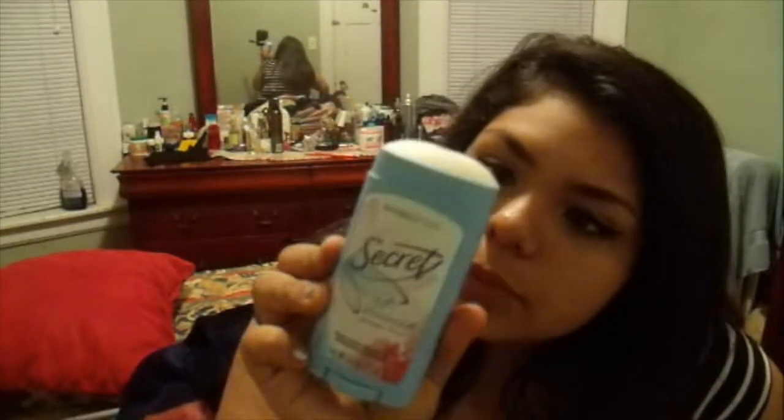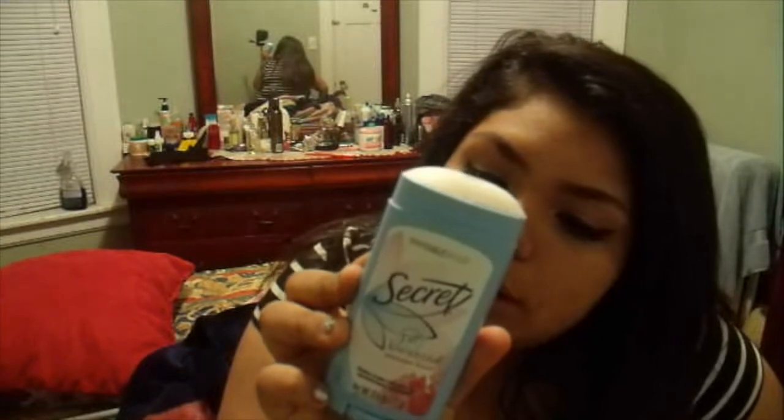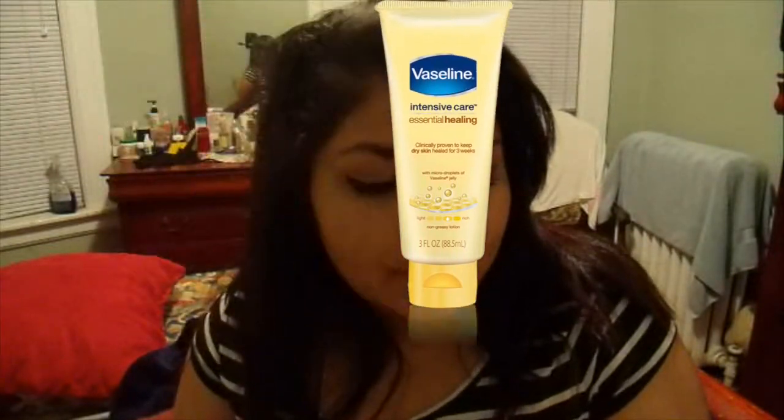I love the Invisible Solid Secret pH Balance Powder Fresh deodorant. And it looks like this. For moisturizing, I have pretty dry skin when I'm in the cold. I'm always in a room with air conditioning, so I get pretty dry. What I use is the Vaseline Intensive Care Essential Healing, clinically proven to keep dry skin healed for 3 weeks. And for splashes, I'm running out already. Alright, I'm gonna just start using this one more than this.